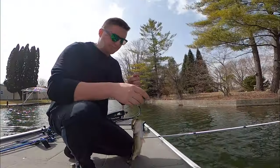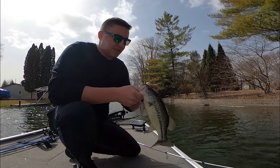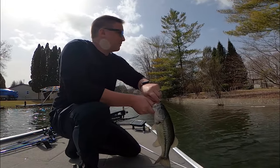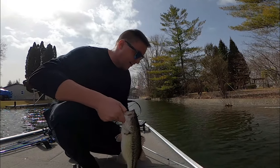Number 3. With those smaller ones, you get those better ones mixed in. So this one would probably be my first legal one. Nice pretty fish right there.